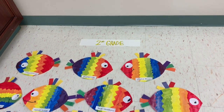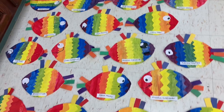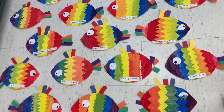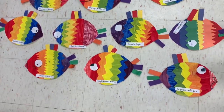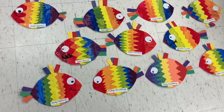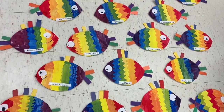Our second graders made these really fun, bright, and colorful rainbow fish. The only paint colors that they had to work with to create these were their primary colors. So all the secondary colors that we see have been mixed and painted. These fish have a lot of layers, and they turned out really nice.